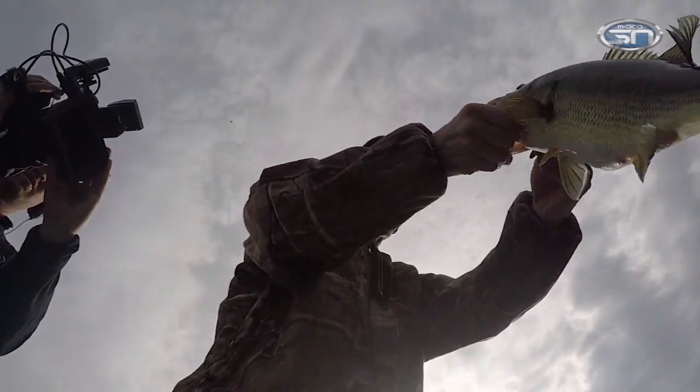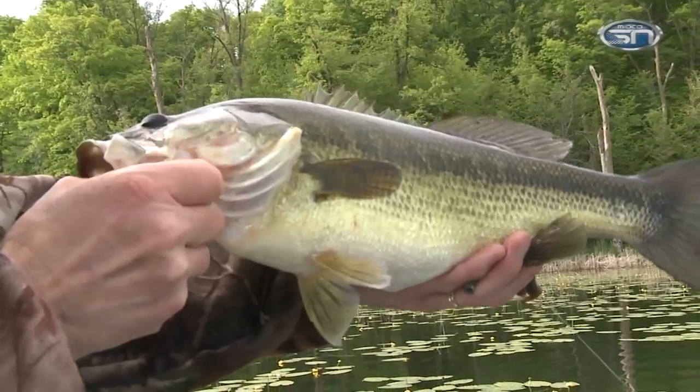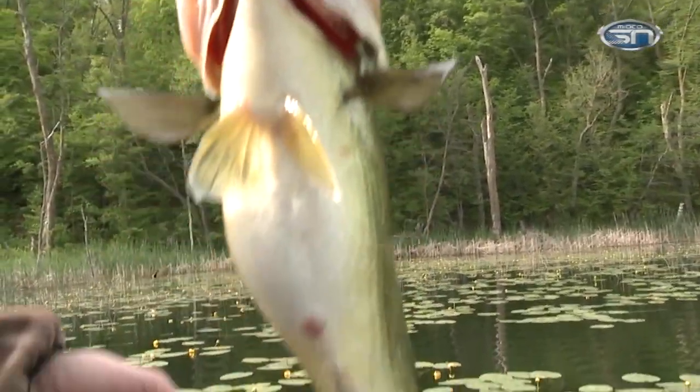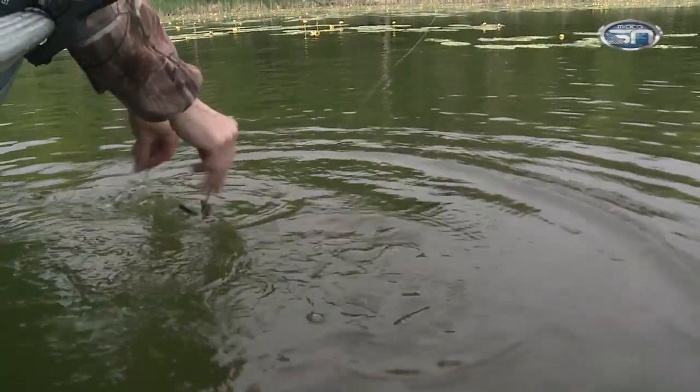Nice belly on her, you can see she's in feeding. So yeah, nice bass. Little chunker one. Fat. And again, the fish aren't as aggressive as we were hoping.